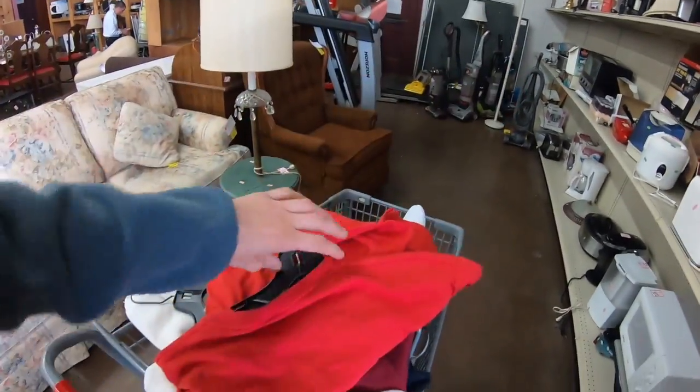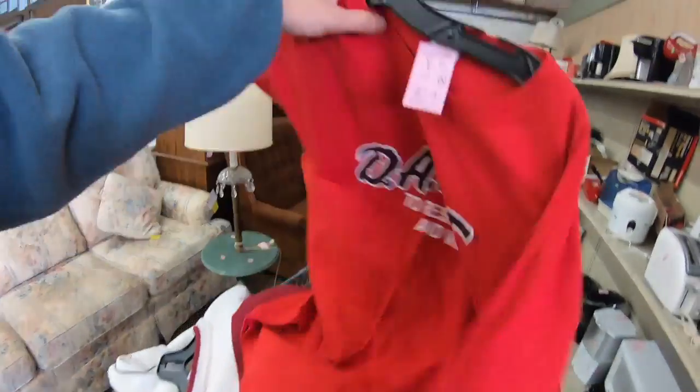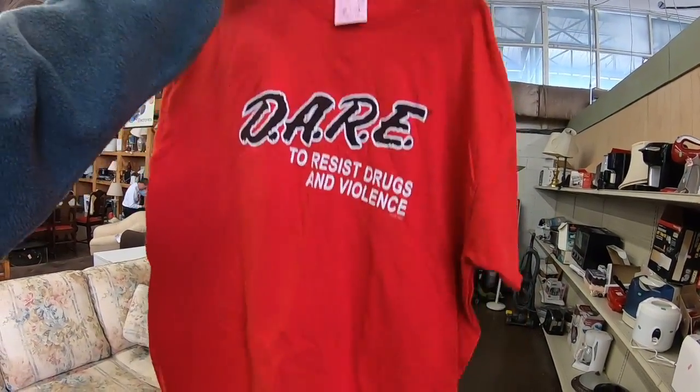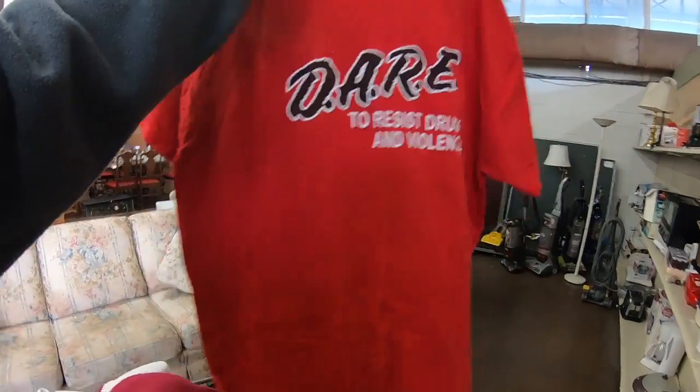I got a stack here. One thing that's really kind of crazy is I was thinking about the other thrift store, I haven't found a Dare shirt in probably like two months, and here it is. Finally found one, and for me, the red ones actually sell better than the black ones.